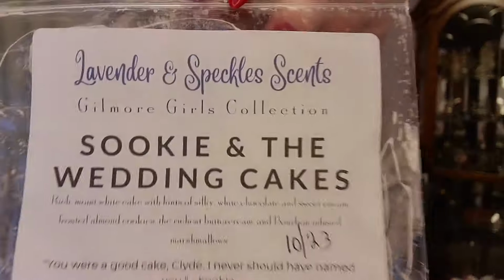Okay, this next one here is Sookie and the Wedding Cakes. This has since been renamed. This is from the Gilmore Girls collection. Yeah, so I don't know what the new name is. This is Rich Moist White Cake with hints of silky white chocolate and sweet cream, frosted almond cookies, the richest buttercream, and bourbon-infused marshmallows.